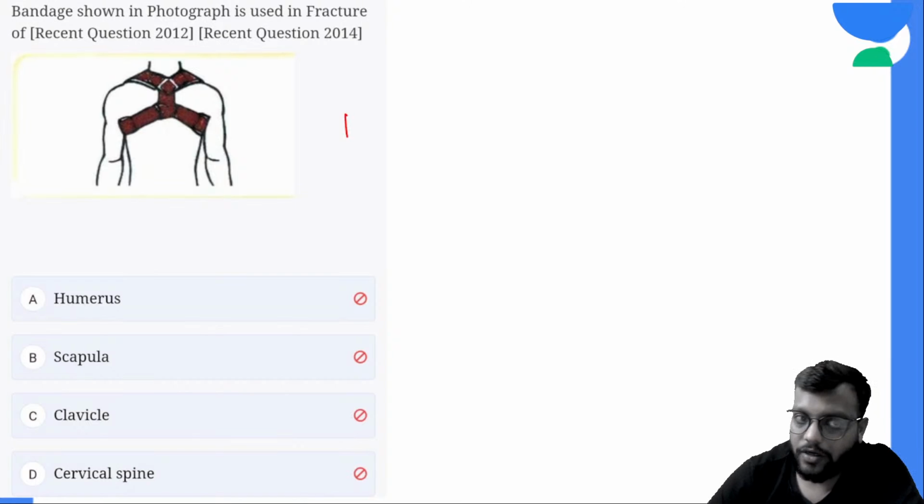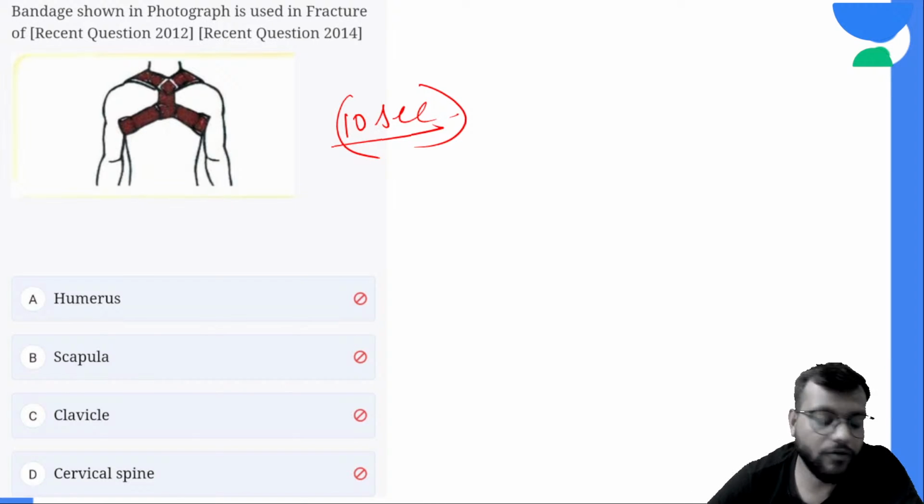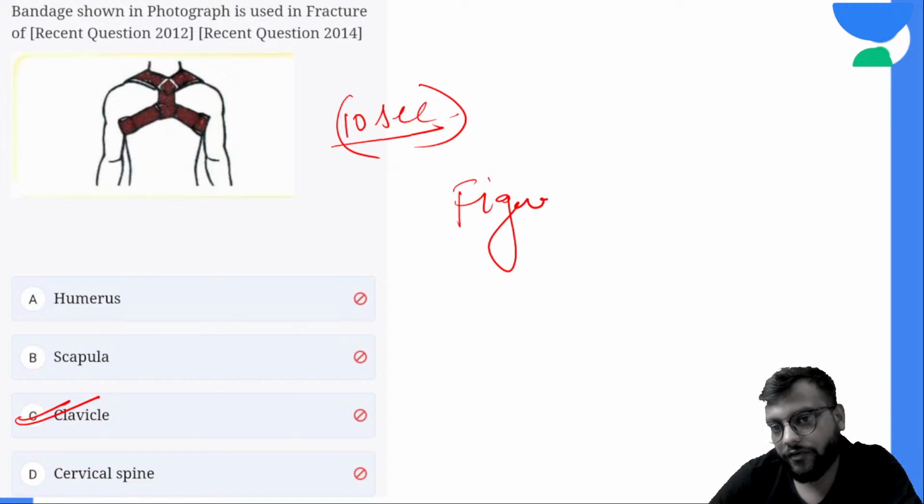Bandage shown in photograph, we have seen the photo. It is used in fracture of clavicle. It is a figure of 8 bandage. Okay.